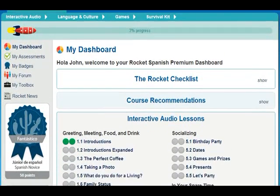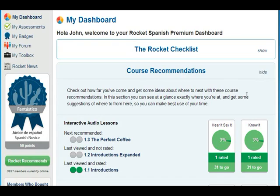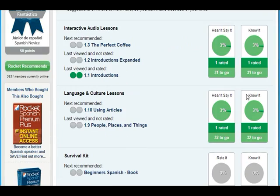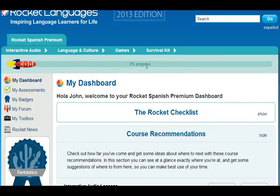First, make sure to use our progress tracking and lesson recommendations. Your Rocket Languages course comes with a personalized dashboard that walks you through the course so you can hit the ground running, tracks your progress, suggests the best lessons for your learning style, and gives you your overall progress at a glance. Of course, you're always free to choose your own path based on your own learning goals.